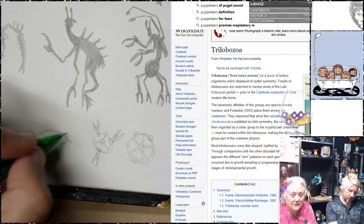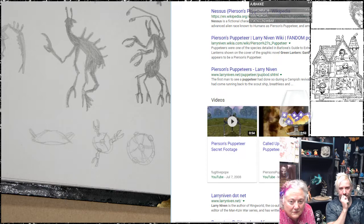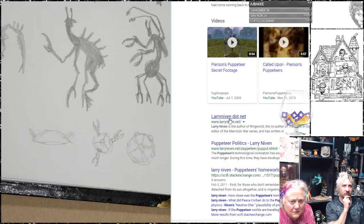Let's see. Also, we need to look at the creatures in Arrival, which are pretty much just the RNA duplication. What are those things? Not cells.